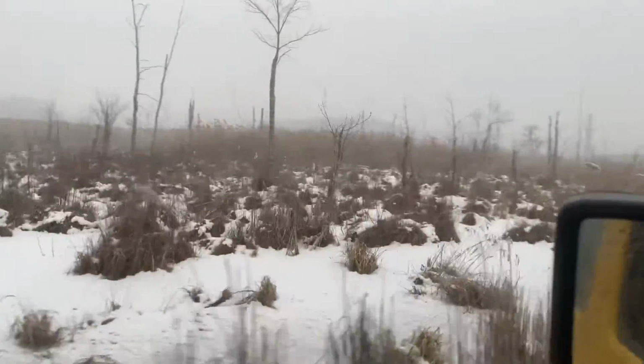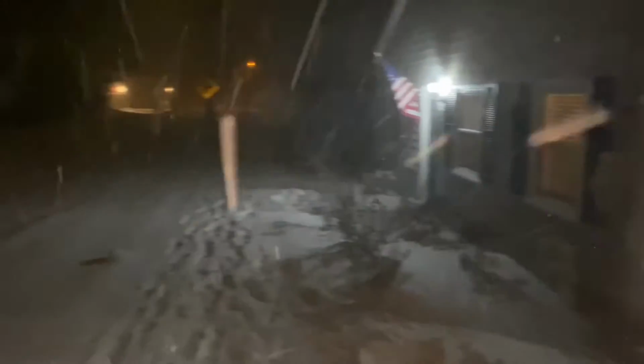We're starting to get accumulation. Well, it's starting to snow. If you can see in the video, it's blowing everywhere. They haven't barely plowed, but they will be. The snow's blowing in all directions. This is a certified nor'easter, if I haven't said so myself.